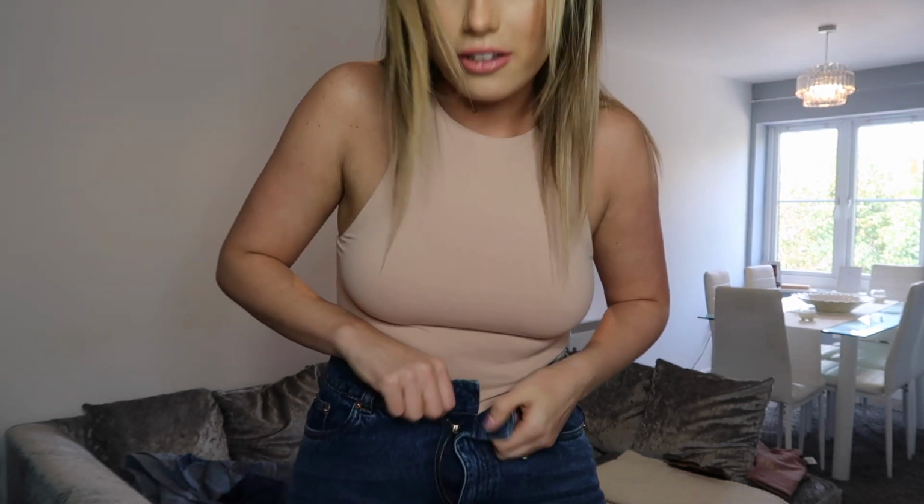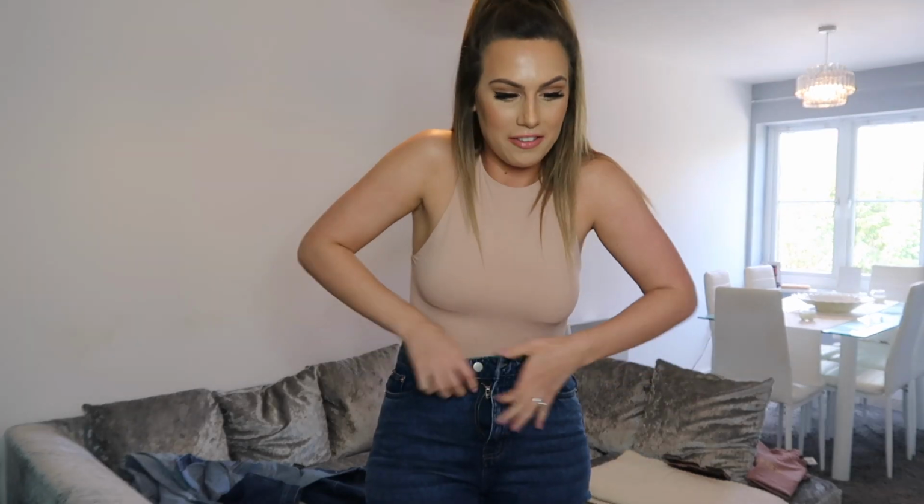I cannot get out of these jeans. Look, they seriously will not move. How am I meant to get out of these? I honestly cannot get these off because they won't go down. Look, they seriously won't go down. Oh my god, I'm actually stuck.